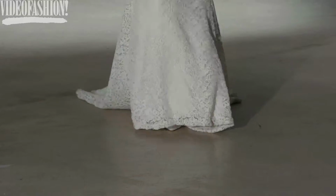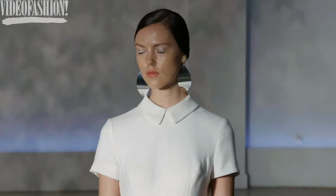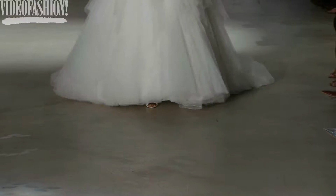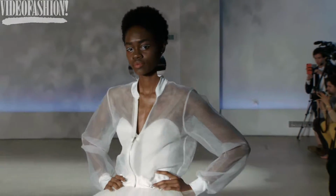Justin did a fabulous job. It was very modern. The collection was very clean. I love the look with a little collar. It was adorable. I love the sheer organza jackets. And it was very understated and elegant. And it looks like he's taking it in a new direction. And I'm very happy for him.